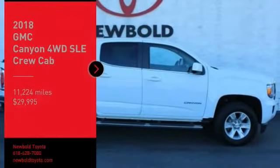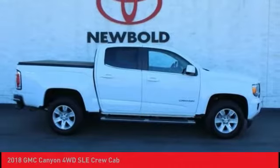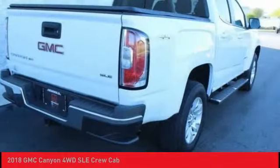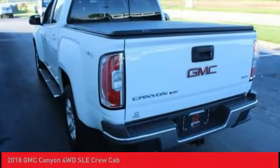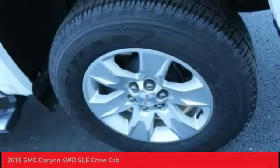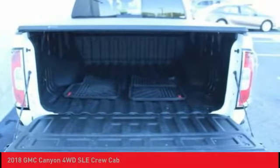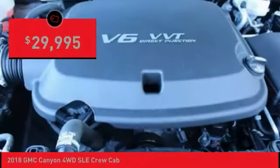Looking for the right vehicle? Check out the 2018 Canyon. With one of the most powerful standard 4-cylinder engines in the class, the Canyon lets you enjoy 18 city, 25 highway EPA estimated MPG and is engineered to absorb the bumps, handle the curves, supply superb traction, and provide seating for 5, and is priced below $30,000.